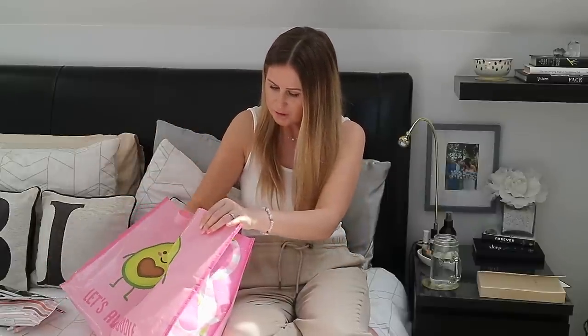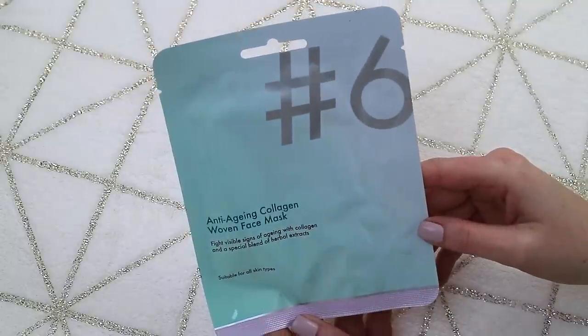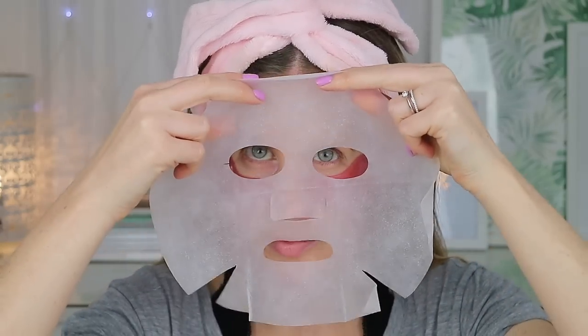Then speaking of sheet masks, I picked up another one of the Poundland ones just because I haven't properly made my mind up on what I think of them. I did really enjoy using the one in the video where I shared with you the new Hashtag 6 products that came out recently, but I do think I need to use a good couple more just to see if they do really make any difference to my skin.